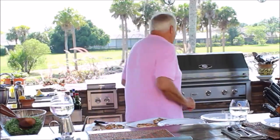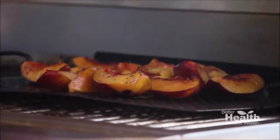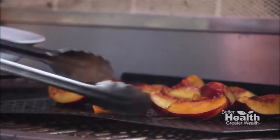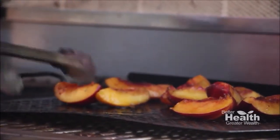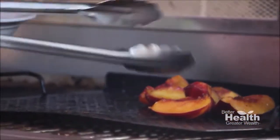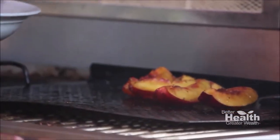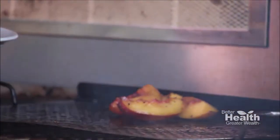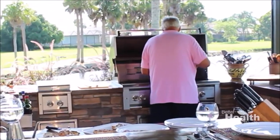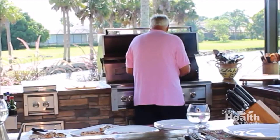Oh, you know what? I forgot the peaches. Hang on. Wow. Oh, you know what? They're perfect. You don't want to overdo these. All we want to do is kind of warm them, and they're perfect now. This is going to taste so good, you won't believe it. And peaches are in season right now, so this is a perfect treat. I always like to get fresh fruits, fresh vegetables. There's nothing like fresh. Okay, we're going to close the grill and bring these over to the other counter.